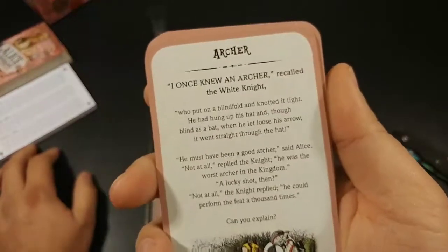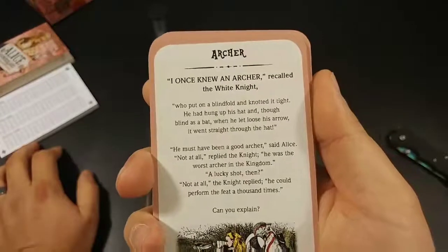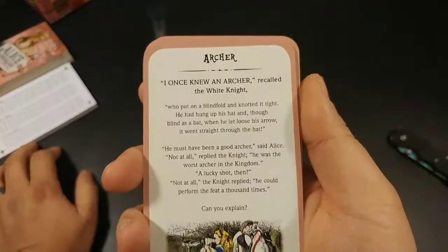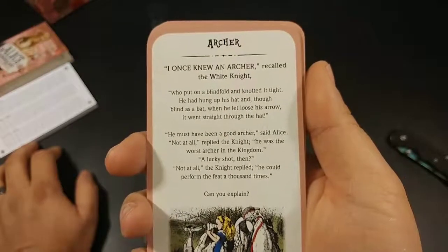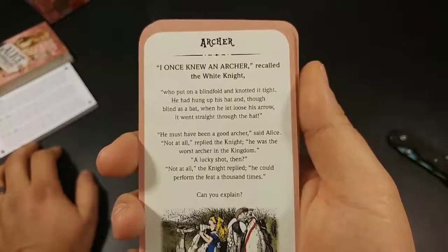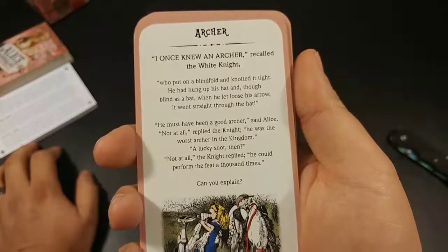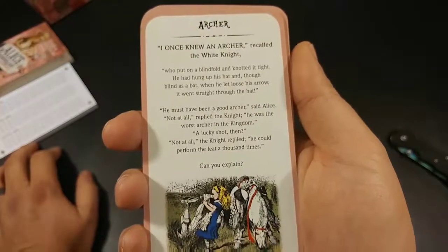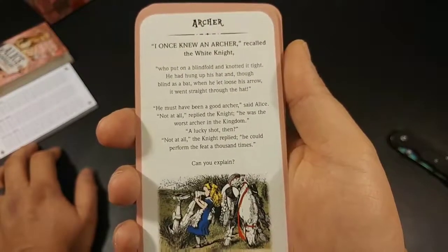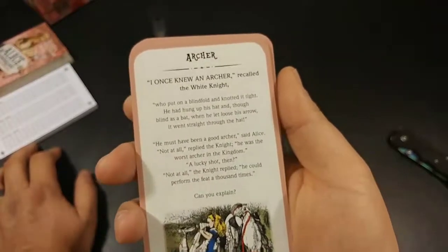Anyway, I once knew an archer, recalled the White Knight, who put on a blindfold and knotted it tight. He had hung up his hat, and though blind as a bat, when he let loose his arrow, it went straight through the hat. He must have been a good archer, said Alice. No, not at all, replied the knight. He was the worst archer in the kingdom. A lucky shot, then? No, not at all, the knight replied. He could perform the feat 1,000 times.